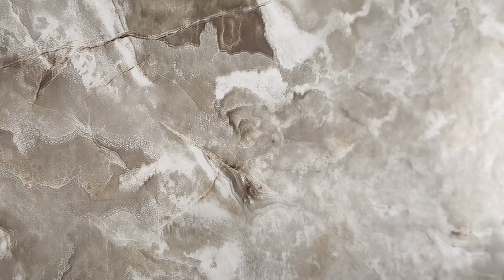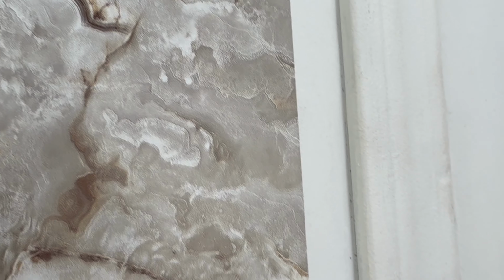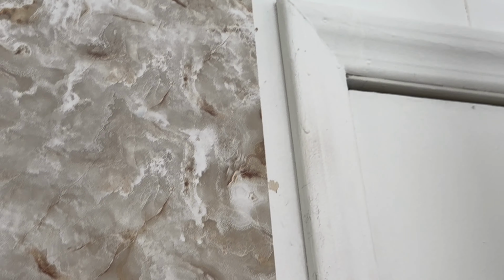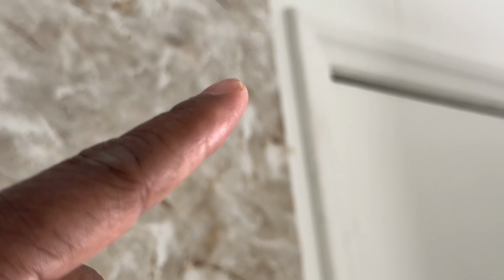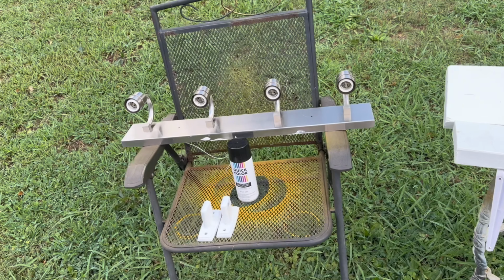Now here's the next thing at hand. I told you from that closet door to that I had about 1 inch. I am going to catch the top. Wait a minute. I'm gonna do this top, and then when I get to the side, I'm gonna just do my cut piece, and I'm gonna just run it all the way down.